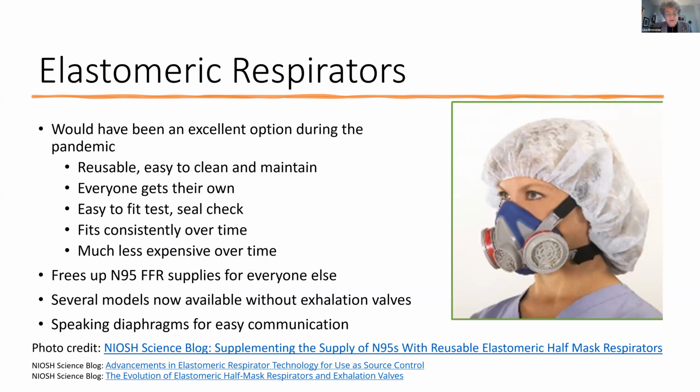If each healthcare worker had been given an elastomeric respirator at the start of the pandemic, there would have been no supply issues and more respirators would have been available for other essential workers. This type of respirator has a lot of advantages. It's reusable, it's cleanable, it's easy to maintain. Every person can have their own. They are easy to fit test and check that they actually fit when you put them on.